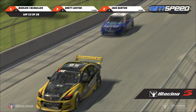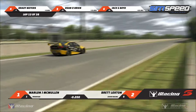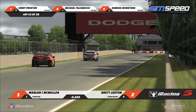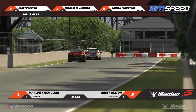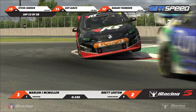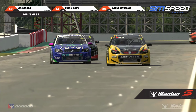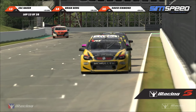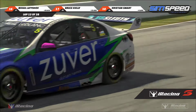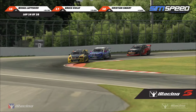Now, what is going on at the front of the field? It is compressed quite substantially, and Jake Burton is very much in the slipstream now, and that is really, I think, going to give a bit of a psychological hurry up here to Brett Loxton, and you can see how much ground he picked up in that braking zone. Did Jake Burton. He's right in the mix now, so we thought that this was going to take a lot longer to happen, but he has just absolutely smashed the last couple of laps.